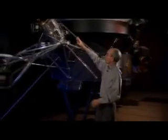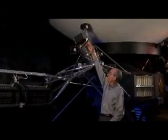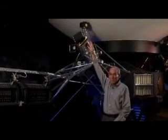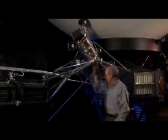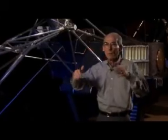The instrument which measures the magnetic fields is actually on a boom which projects out this way 13 meters, 43 feet, to get it away from the spacecraft itself, which contaminates the very weak field that we're trying to measure. And the other instrument has 2 10-meter-long antennas, one of which is here, and that measures the low-frequency waves in the wind, which tells us something important about the wind itself.